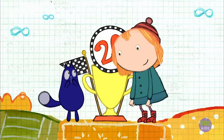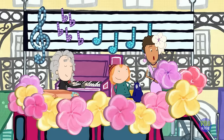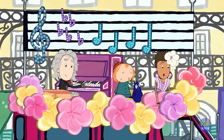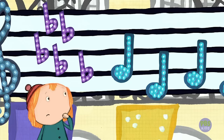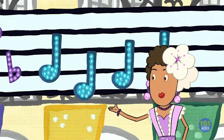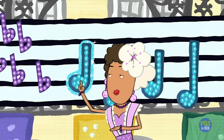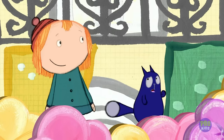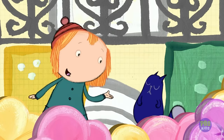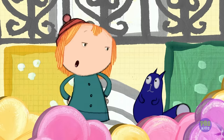Wee-haw! I'm decorating the van I love for the Mardi Gras parade. What are these stick and circle thingies? Musical notes. How high the circle is tells you how high to sing. Like this one on the first, second line. Huh? First and second are ordinal numbers for one and two. You can count that way when things go in order.